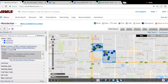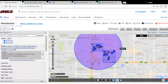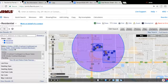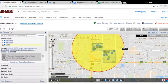So if we use the circle here and we did a circle, that right there is a mile. Typically, you don't want to go more than a mile outside, but again, you want to make sure that it's within the same type of property, same age. You want apples for apples. Let's get rid of that.